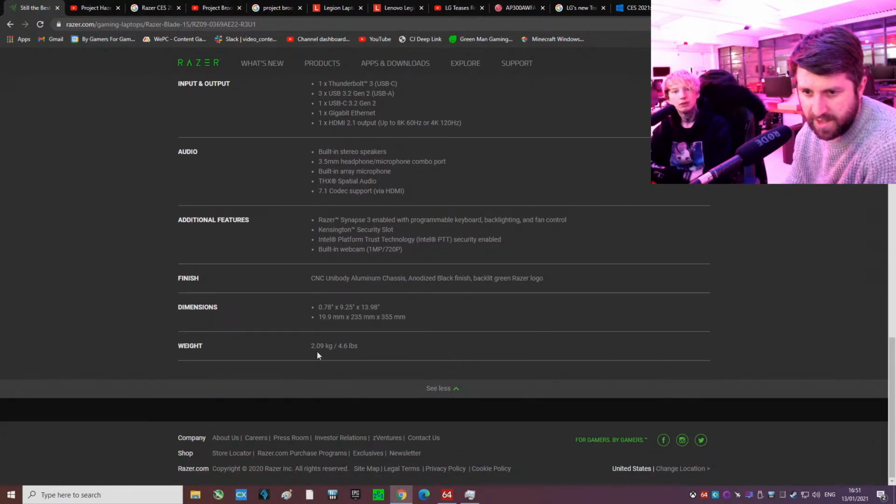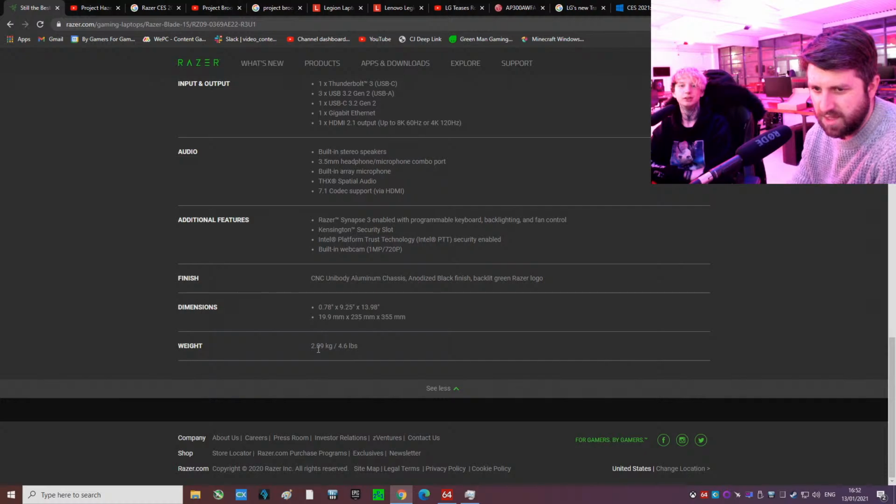Weight, 2 kilograms, 4.6 pounds. It's pretty light, actually. I think that's decent. That'd be really easy to carry around in a backpack, wouldn't it? Yeah.